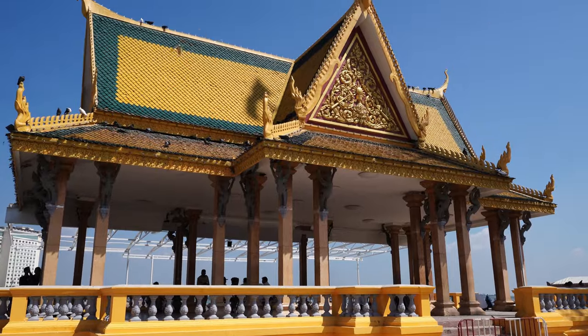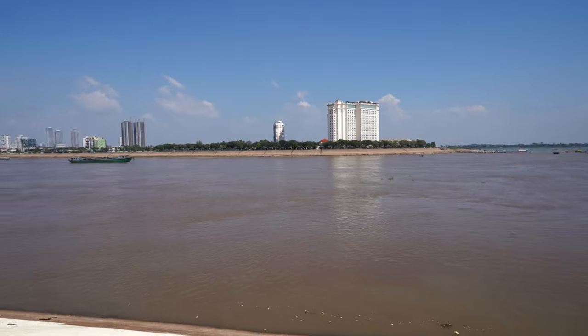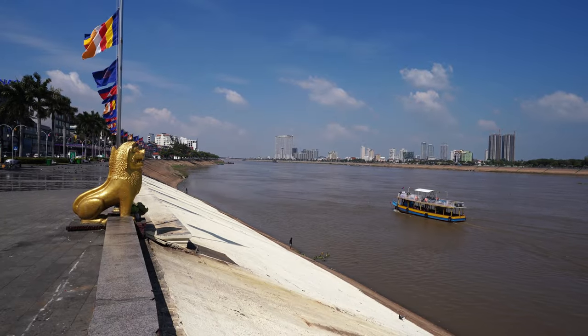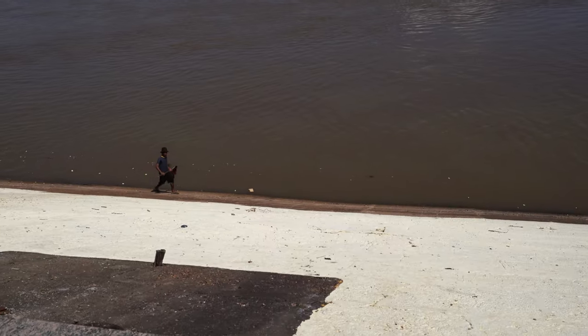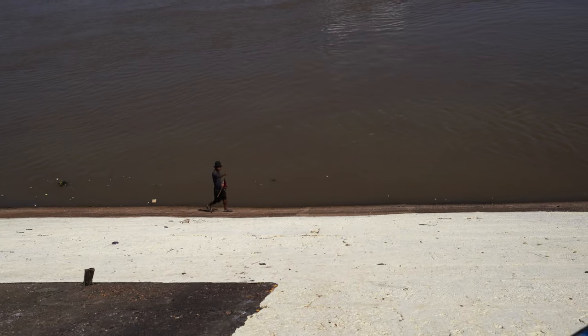Just across from the Royal Palace Park, you've got the pagoda, which is right behind me, and then the river, which is the main kind of highlight towards the city, and everyone seems to get boat cruises along it, which is what we're going to try and get a cheap one to do later. But you can just sit or walk along here and check out what people are doing. I mean, that guy's just caught a fish, literally just from the river water. That's really cool.